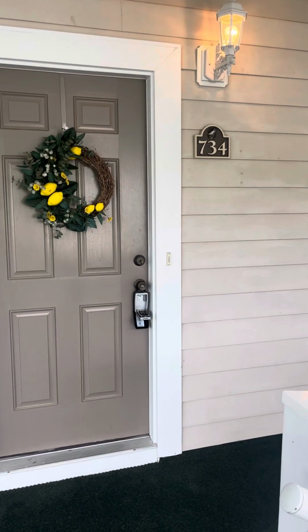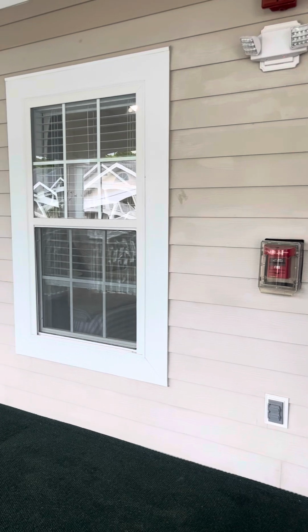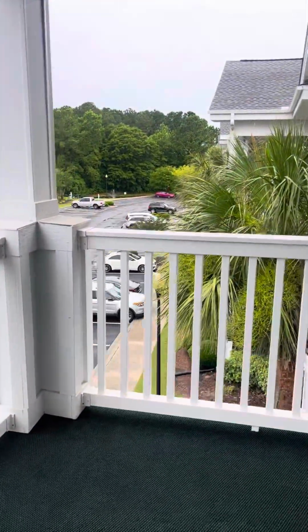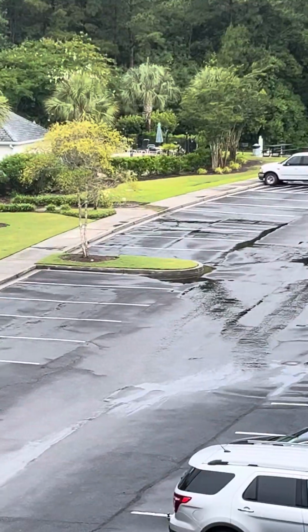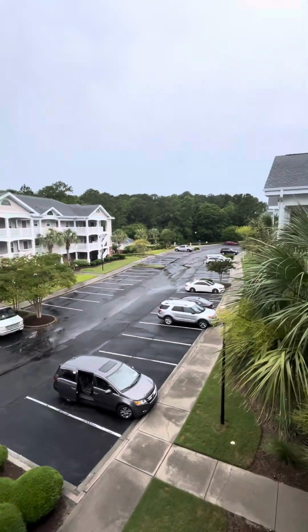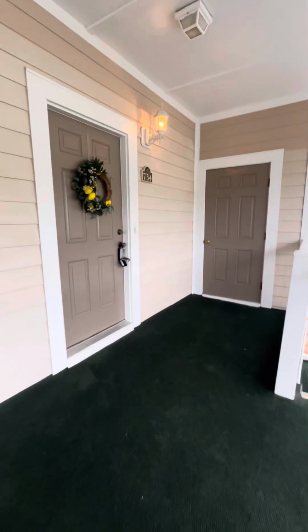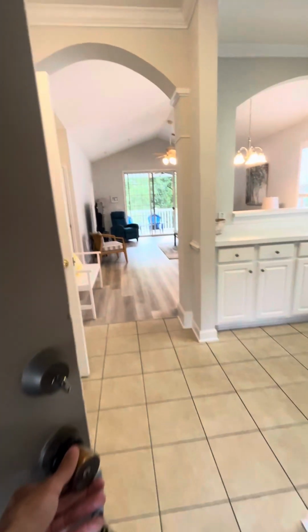Welcome to Arbor Trace, unit 734. This is staring at the front of the unit. Now, just so you can see, we're about a 60-second walk from the pool, which is right over there. As I leave, I'll go get a photo for you guys, but just so you can see, we're only 60 seconds away. I'm gonna walk you inside and show you everything as I see it.